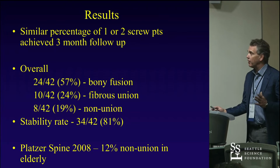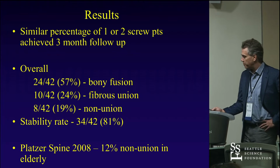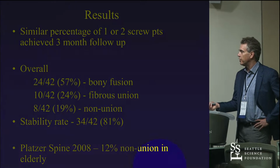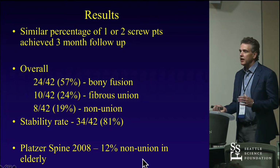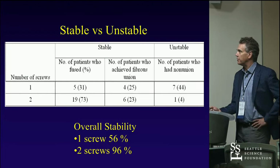We lost a lot of them to follow-up before the first 3 months, and found that our stability rate, which was described as either bony fusion or fibrous union, was 81% in this group. That kind of corresponds with what's out there in the literature, where you see from Platzer a 12% non-union rate in the elderly. So you can get an 80 to 90% fusion rate if you use an odontoid screw.